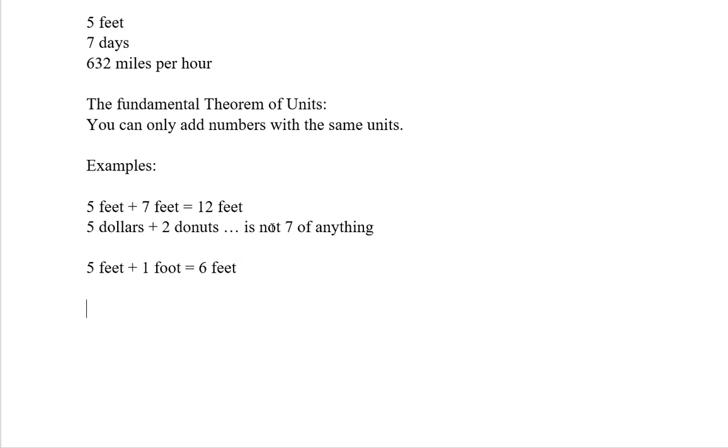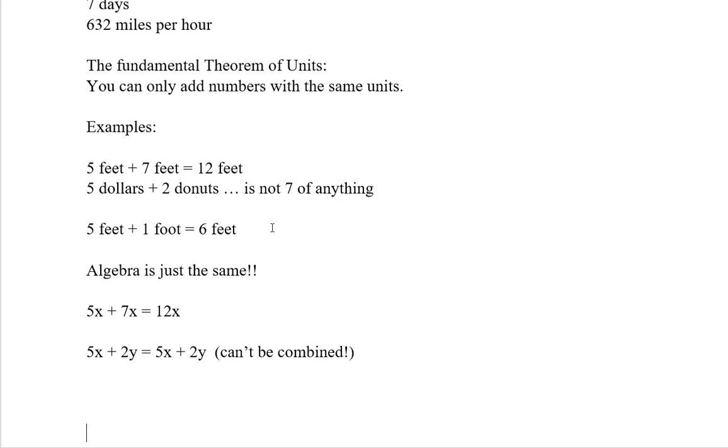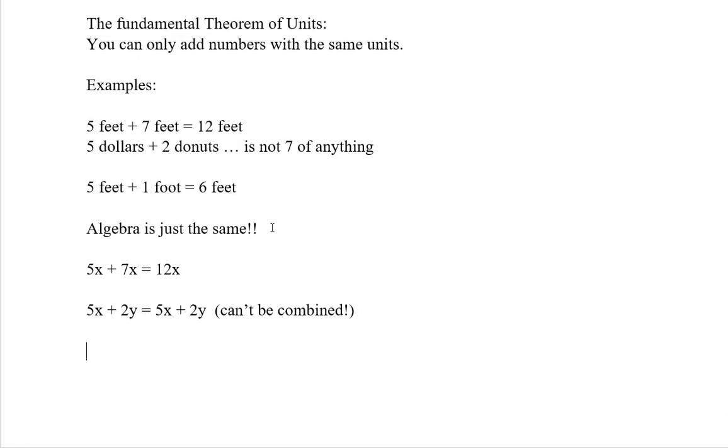Okay, next up, here's the trick. Algebra is just the same. If you have 5x plus 7x, it's 12x. If you have 5x plus 2y, it's 5x plus 2y. Can't be combined. That's it. The one exception is like 3xy plus 5yx. Well, it happens to be that yx and xy are exactly the same thing, so we could add these: 8xy.